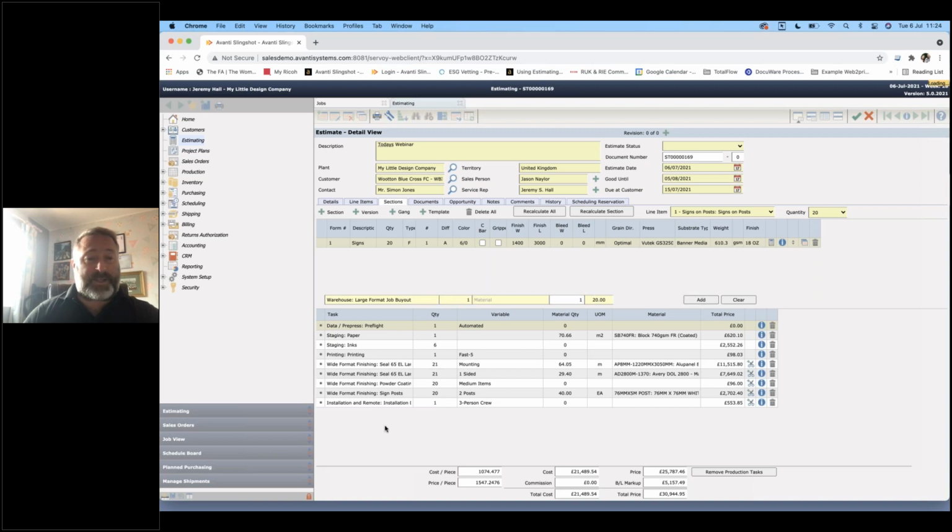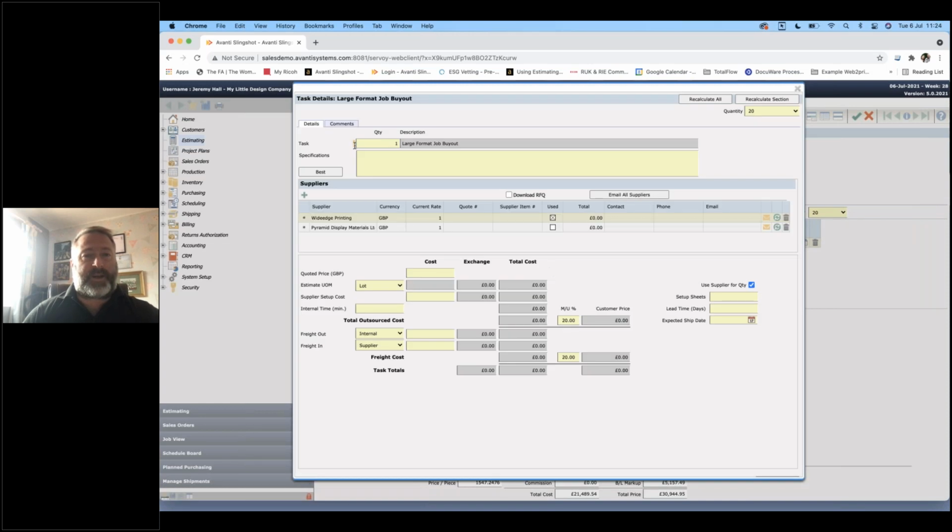If I add that in as a particular task, I can go behind the scenes of that task and start to specify what I need done. I might not be able to laminate all posters, for example, that I could put in here. I can see my suppliers down here and I can email them directly. I could bold this, I could make it more specific about what I want in here, but I'm short on time and I'm going to rush through it.